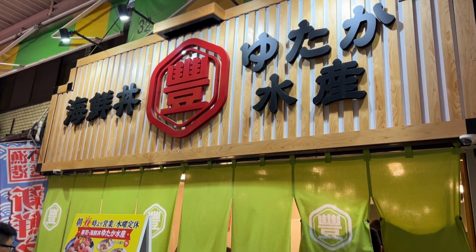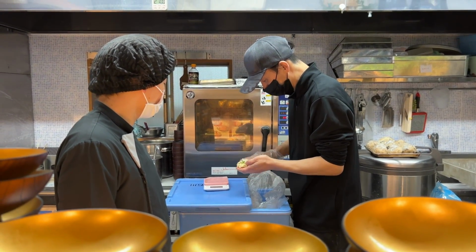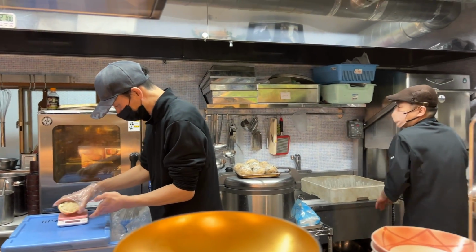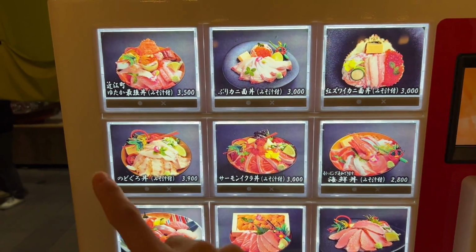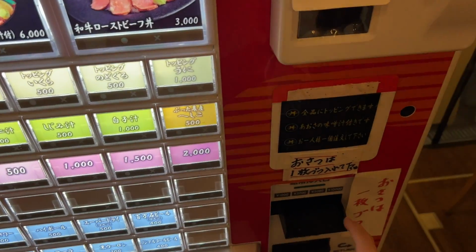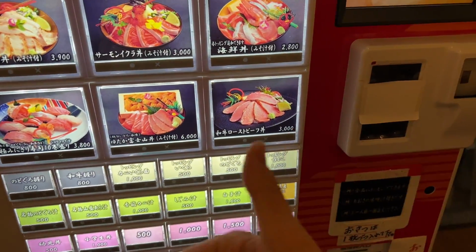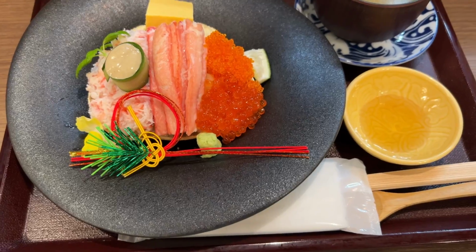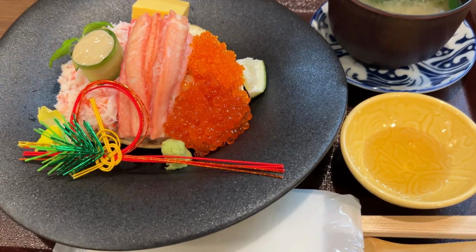Okay, I have to admit that I finally gave up and I thought it would be a huge mistake if I didn't try a fresh sashimi bowl from this market. Yes, even for breakfast. So you have this vending machine where you can choose what kind of bowl you want. I chose this one. You put money here, then you press, get a ticket, and then you get your food. Looking forward. To say the least, I wasn't disappointed at all when I received my food.